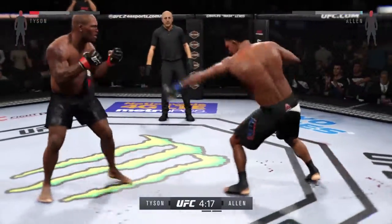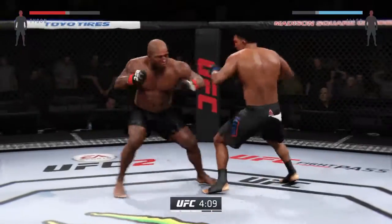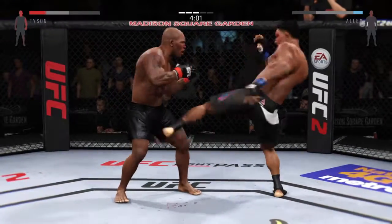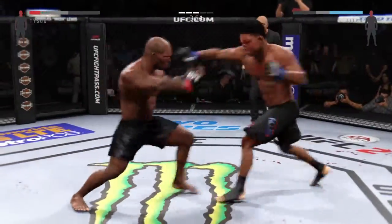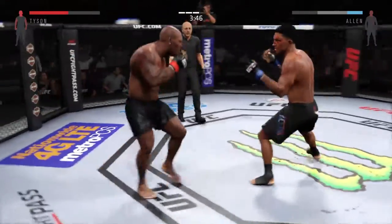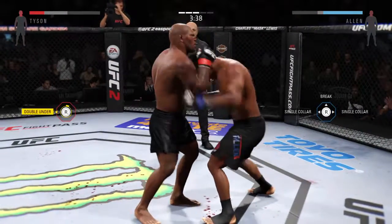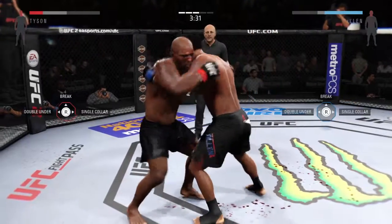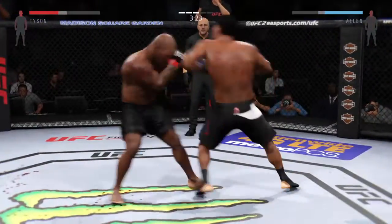Back and forth battle. Huge shot with the hook. Beautiful hook. He is just picking away. Oh, that's a good shot right there. Very good shot. Oh, big shot. He locks up double underhooks. Brilliant job of taking the back. They separate from the clinch. Tyson caught by that straight right.